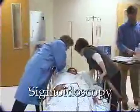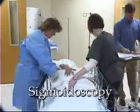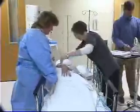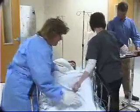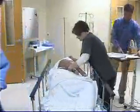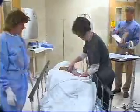In a sigmoidoscopy, a scope is passed through the rectum into the lower portion of the colon. The physician will be looking at one portion of the large bowel. Your physician or his nurse will give you instructions on preparing for this procedure. You may receive sedation prior to this procedure, which may require that you have someone available to drive you home after. In some instances, you may not receive sedation and will not be required to have someone drive you home.